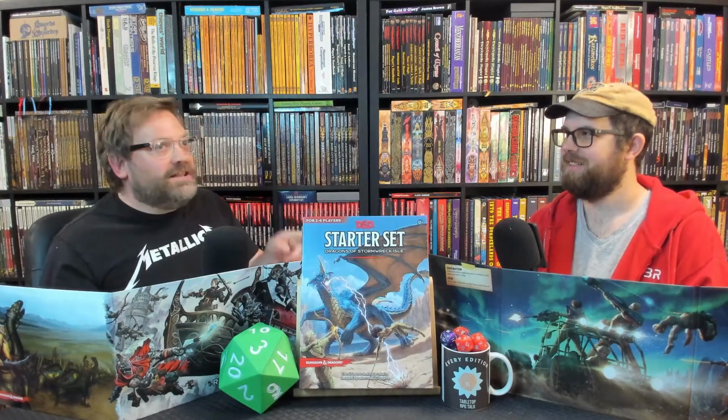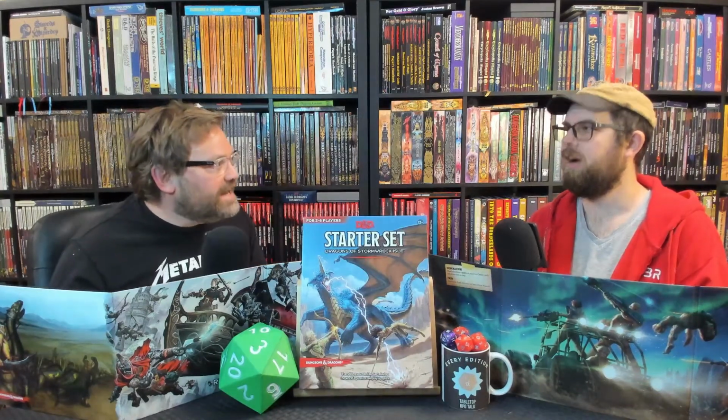I think the polyhedral die is just like an additional D10. Oh, okay. So it's like you're rolling two D10s. Great, inventive, creative, wonderful idea.